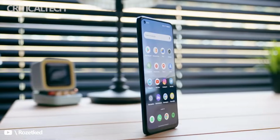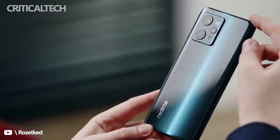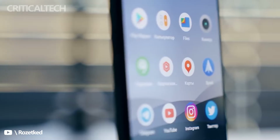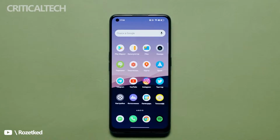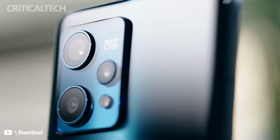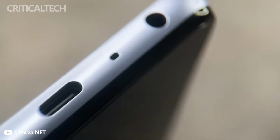This is a device with a 6.58-inch Full HD Plus IPS screen, 2408 by 1080 pixels, an 8-megapixel front camera and a 5000 mAh battery. Inside the Realme V23 case with a thickness of 8mm and a weight of 186 grams, there is a Dimensity 810 chipset, up to 12 gigs of RAM, and up to 256 gigs of internal memory. In terms of memory, the manufacturer was clearly generous and gave it in abundance.